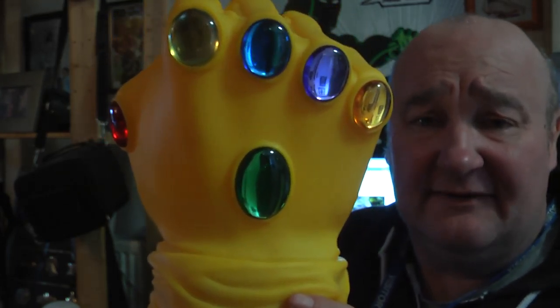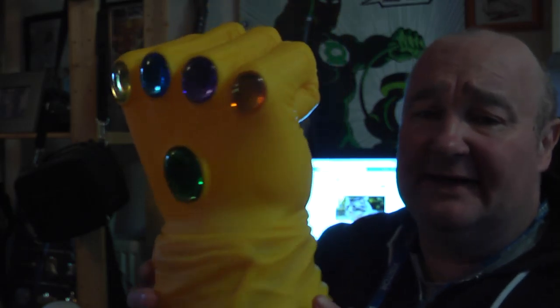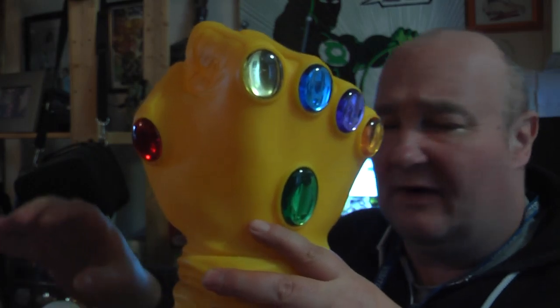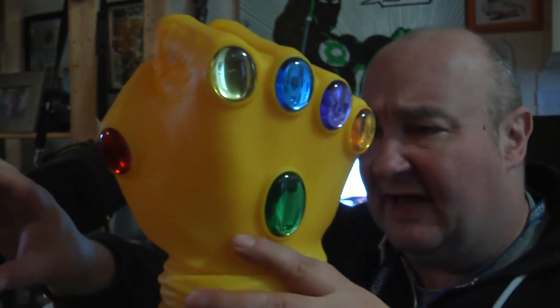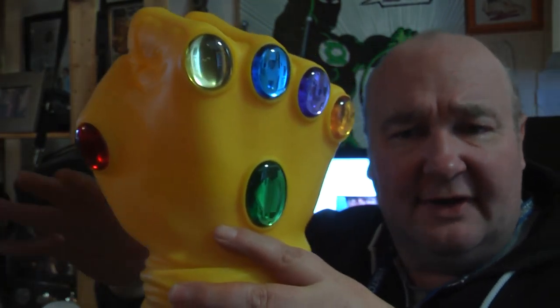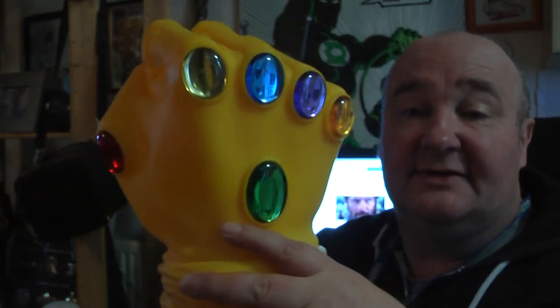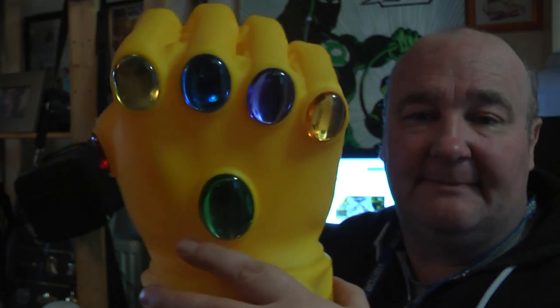I think that's it, really. I think that's my review of the Thanos Infinity Gauntlet. I mean, it's just awesome. And it goes with a helmet, and I've got a Thanos figure and some other Thanos stuff all on a shelf, and put it all together, it does look good. I will put some photographs up of it at some point. But here we go, guys. That's my review of the Infinity Gauntlet.